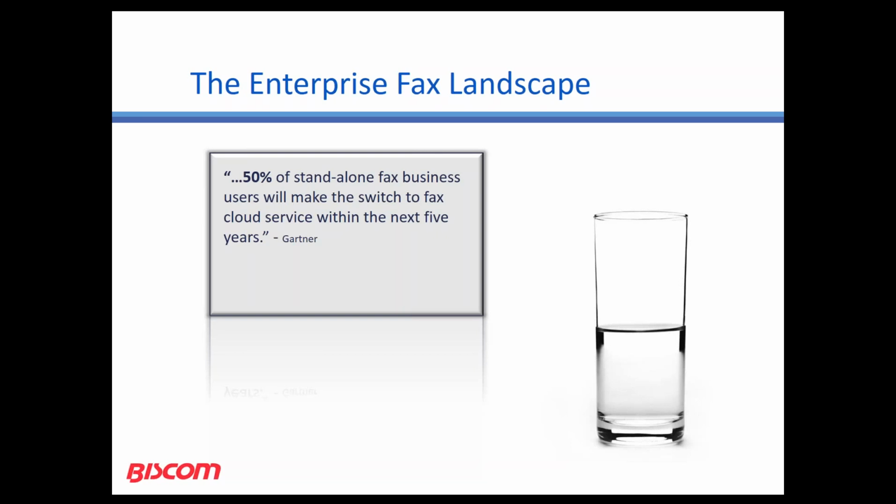And in recent years, Faxcom Anywhere, our cloud fax service, has seen the most growth. In fact, Gartner estimates that 50%, or half, of all businesses that have fax servers will shift their fax server infrastructure to an outsourced cloud fax service solution within the next 5 years.